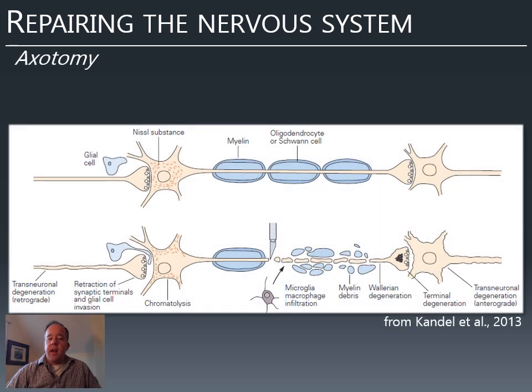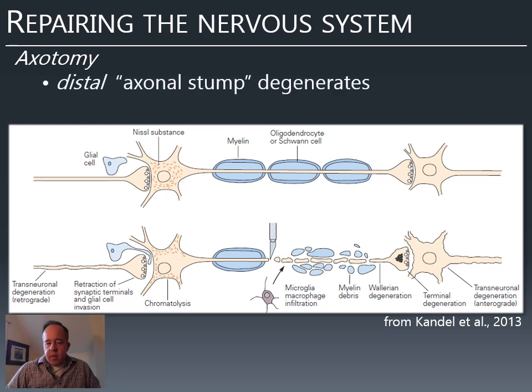And so if a neuron has an axon and it is cut, if you do it intentionally, that is called an axotomy, slicing of the axon. A couple things happen. So first, what we call distal, that means the far away, axonal stump degenerates. So this is a sort of standard run-of-the-mill neuron. It's multipolar, it has multiple dendrites, it has a cell body. But if we remember our unit on the structure of the neuron, the cell body is what has the nucleus. It's what has a lot of the machinery for controlling and maintaining the neuron.